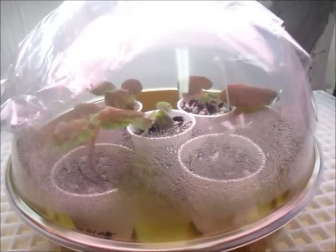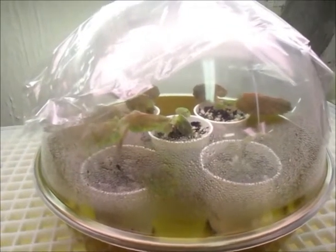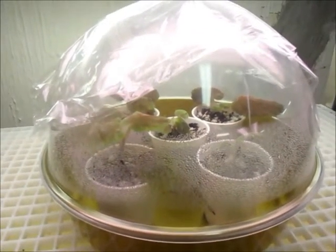Not that it's a hot light. I mean, it's a fluorescent tube. But that's what's going on in the basement. Let's go take a look at the big box violet.